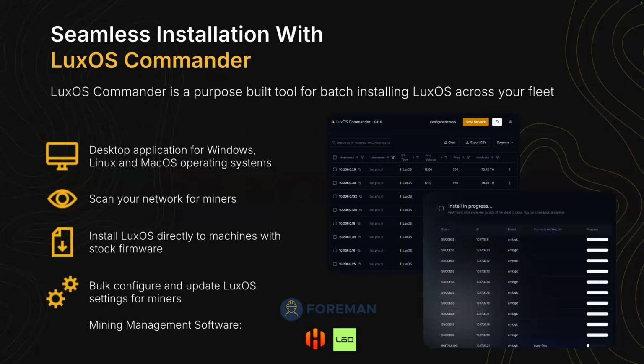Commander is designed to simplify batch installation and management of LuxOS across your mining fleet. It's a desktop application compatible with all major operating systems, Windows, Linux, and macOS, and it gives you the ability to first scan your network for miners, streamlining the identification process. Commander also offers direct installation of LuxOS onto your machines. That means no SD cards, no messing around. It's as simple as clicking a button and the install will kick off. It also allows for bulk configuration and updates, allowing you to adjust settings across multiple miners efficiently. This tool is all about making firmware installation and management faster, easier, and more reliable for mining operators.